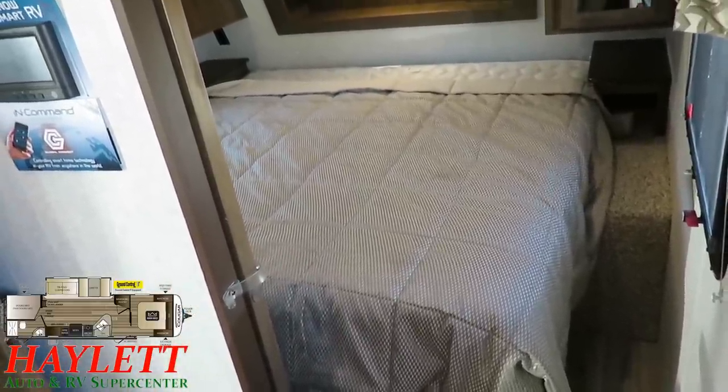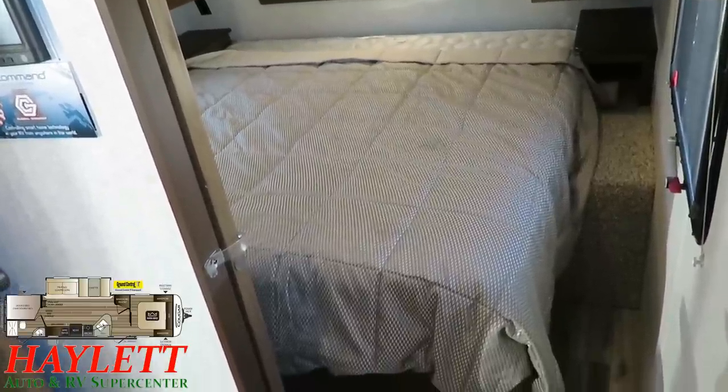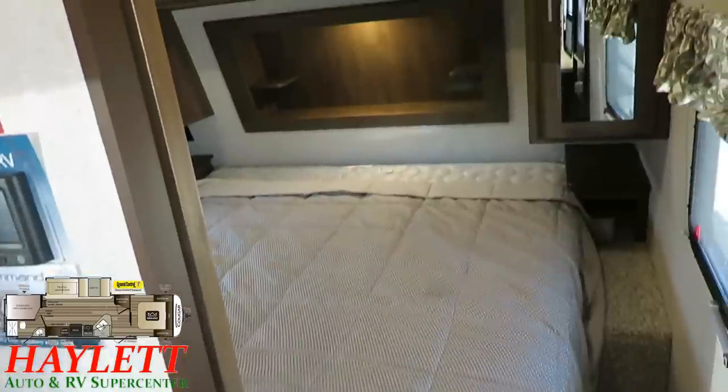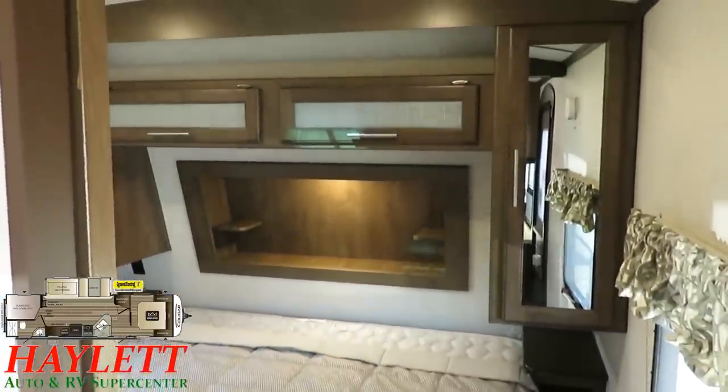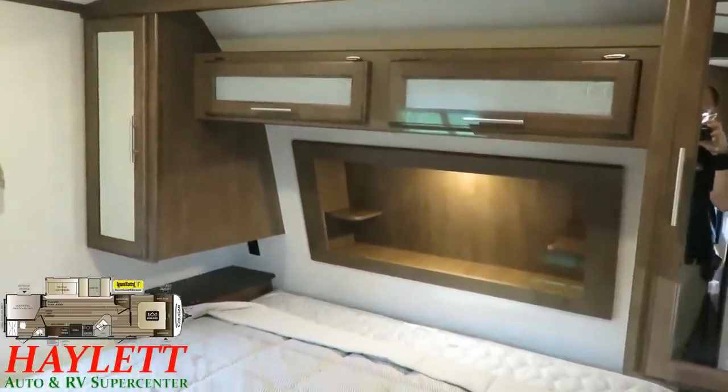And, you know, anyone who's ever had a queen bed and gone to a king, it's like having dial-up internet and then going to high speed. There is no going back, is there, ladies and gentlemen? Once you've had that space of that king, there's no going back. And I think the folks at Cougar understand that.